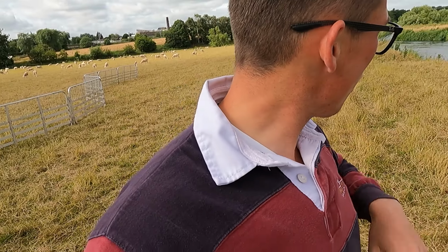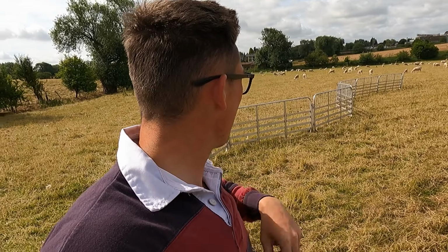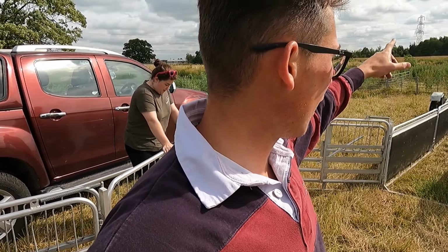Right, so we have set the wrapper up. We have got 240 ewes. We have a Josie, we have an Ellie, we have a me, and we have a drone. So fingers crossed, we can get these ewes in. If we can't get them in one go, it doesn't matter, because we'll just push them through the system and out into the next field and round. So we'll see how we get on. Fingers crossed we can get them all in one go.